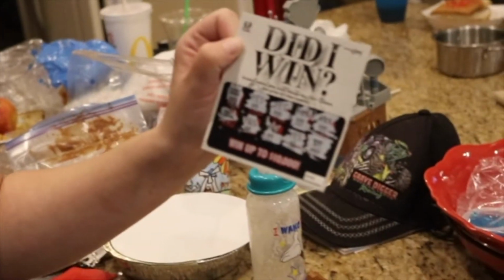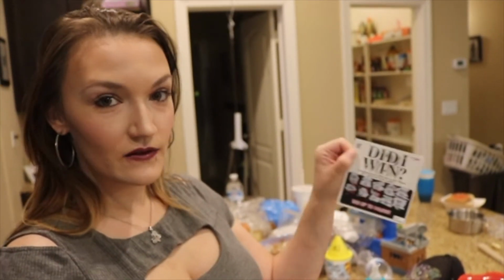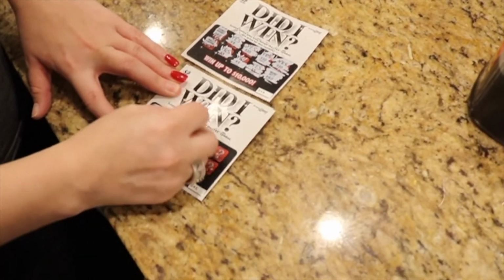And I bought this when I got my tickets for Dutch Bros. So I got everyone at Dutch Bros a $1 scratch ticket. And that cost me $41 because there were 41 people. So this is karma, you guys. Do something nice for someone. I got more than what I paid for their gift back. That's crazy. Okay, let's scratch the other one just to make sure that our luck isn't even further.